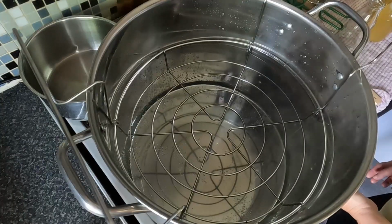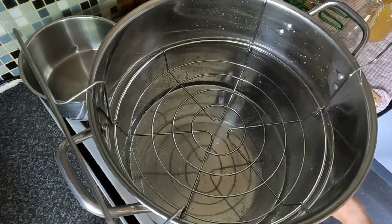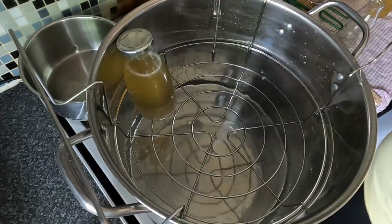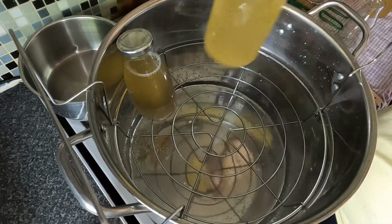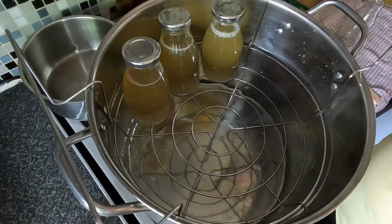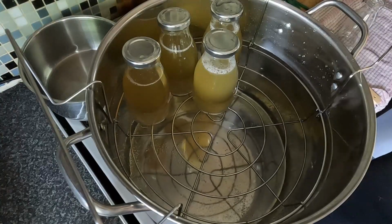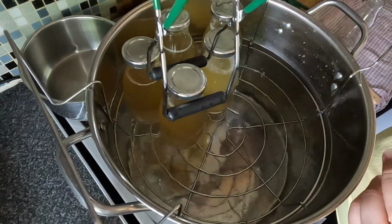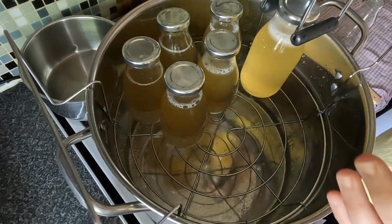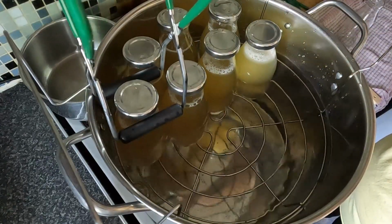Now this water's already been boiling to sterilise the jars, so it should, in theory, match the temperature that we need it at: 88 centigrade for 20 minutes. But we're going to get up to that heat. Now the problem I've got is getting all these to balance without falling over. If you're not filling up the whole rack, it can cause issues. But you want to have a rack in the bottom of your pan so the glass isn't touching the bottom of the pan where it can shatter.